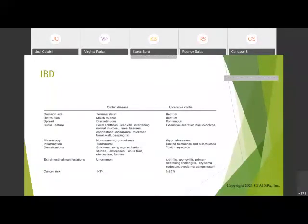So remember, UC: crypt abscesses, toxic megacolon, it's continuous, it doesn't have any skip lesions, extensive pseudopolyps. The thing is, people love to ask about crypt abscesses. Crohn's can have crypt abscesses as well. The key thing is the granulomas. What Crohn's does, okay, it's always transmural. It has skip lesions, and it can affect mouth to anus. Usually rectal sparing, but not always.